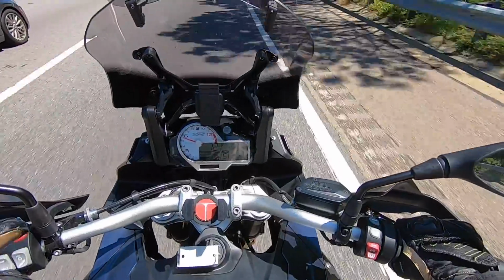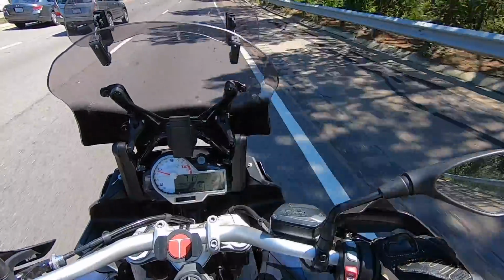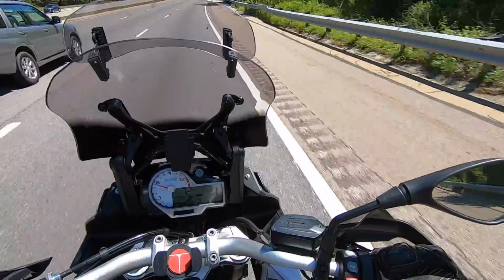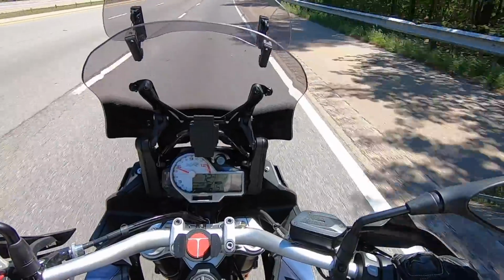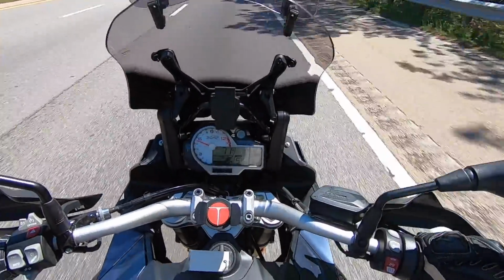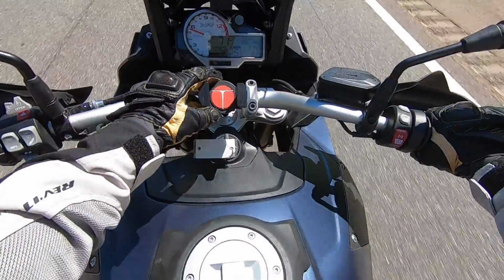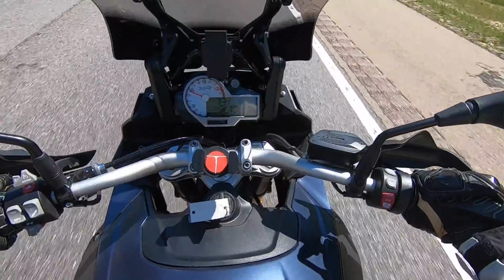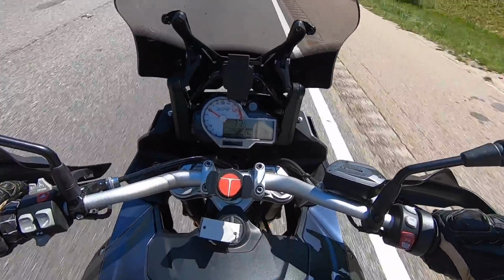Also, I have the navigation package, which happened to come on this, but this can fit a BMW Nav 5, or I think they have a Nav 6 now. It's a GPS, and also integrates into your bike and gives you statistics and other things. Most GSs come with that as well. Usually how I roll, I just have this holder right here, just plops my phone in. I charge my phone through a plug down there.